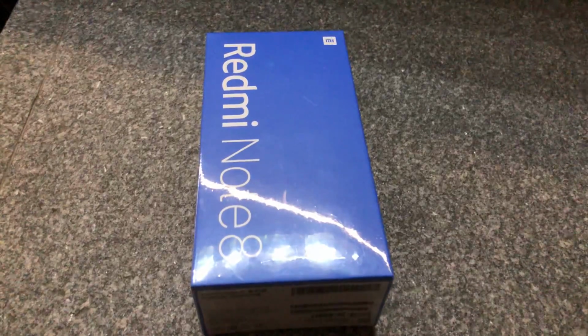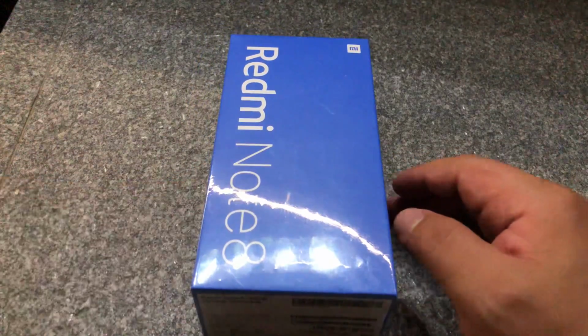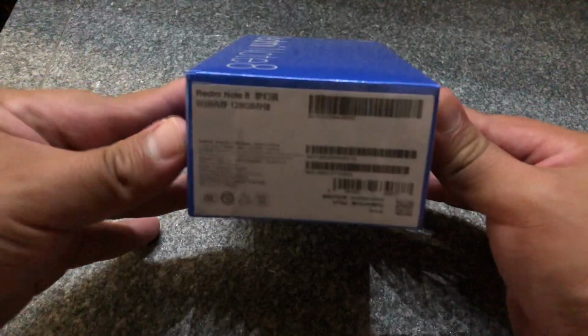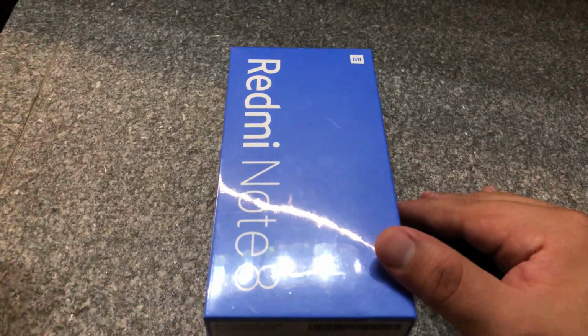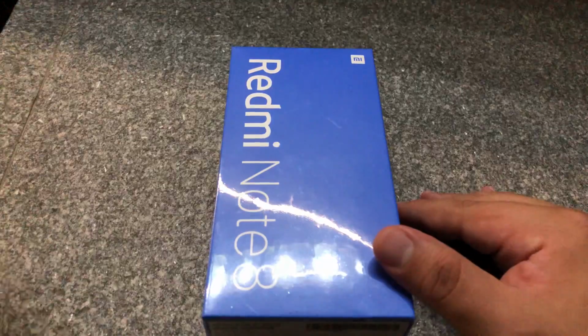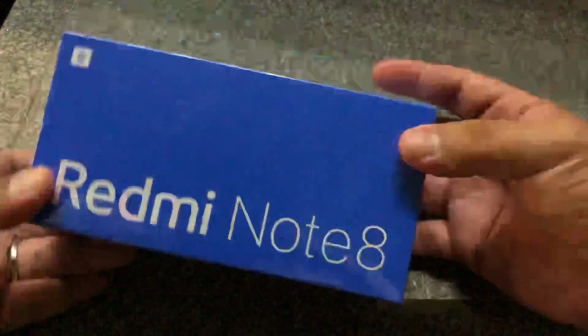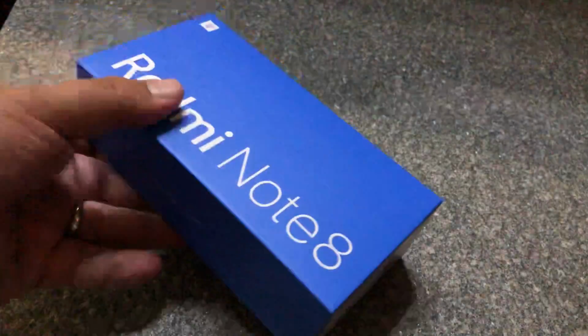That is right, guys. I got this phone just earlier, and I am about to share this amazing phone with y'all. I got the 6GB 128 gigs of storage version. This is the blue color version, and this is the one that I picked up for myself. I'm loving this box, Xiaomi. You've done some very nice stuff here with this box. So let's go ahead and open this up right now. Let's not waste any time and have a look at this phone.